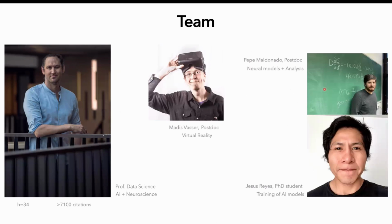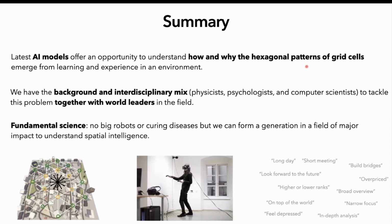The other members of the team for this project would be Meelis Kull, who is a postdoc and an expert in virtual reality, and Pepe Maldonado, who is a physicist, an expert in analysis and stability analysis of different dynamical system models, and Jesus Reyes, who is a PhD student currently training different AI models for this project.